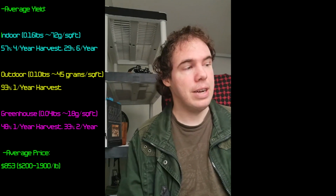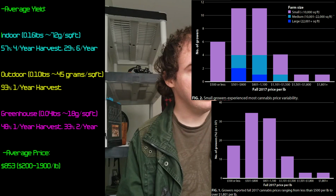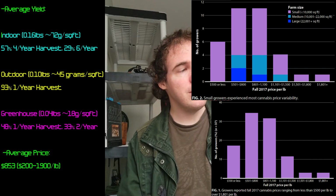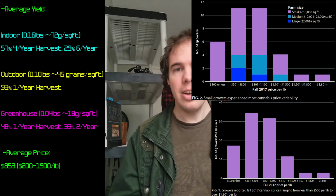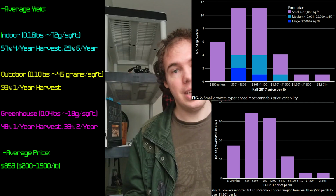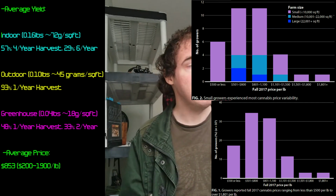So accounting for sample size, the surveyors stated that the average reported flower price was about $853 per pound, but there was a range between $200 and $1,900 per pound. That was the range, and then they averaged it. Also important to note that not everyone's square footage was the same, and certainly not everyone's cultivation style had the same kind of square footage associated with it.